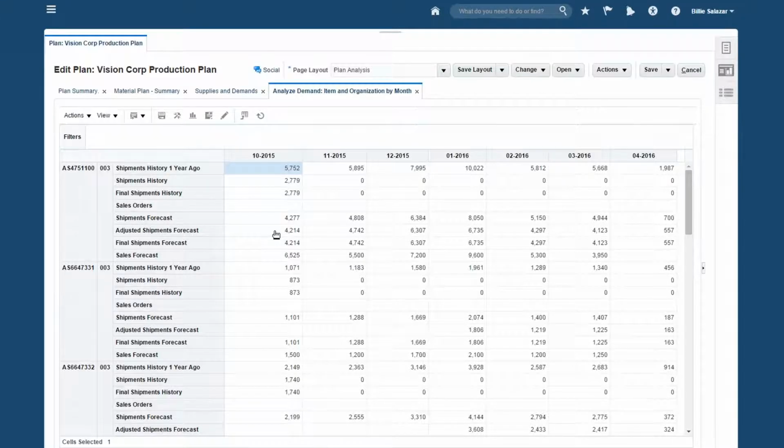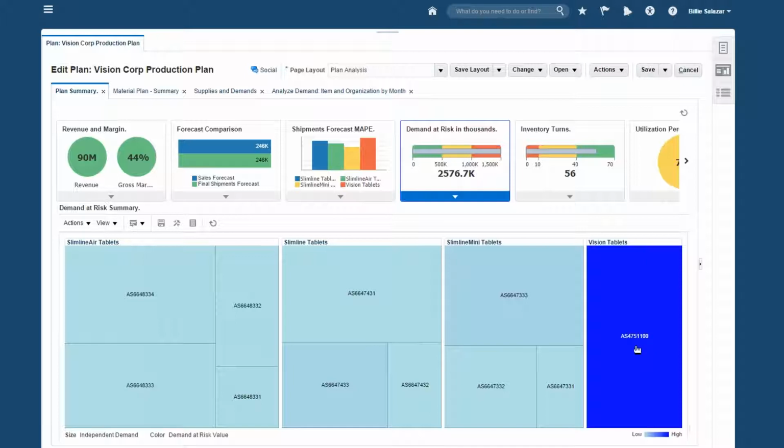So jumping back, I'm going to take a look at another info tile I want to show you. In this example, I have what we call demand at risk. Here I can see that I have $2.5 million of demand at risk. This is a potential problem due to future potential lost sales. Again, this is a projection, based on some sort of inventory shortage. So besides quantity, I can see dollar amount.